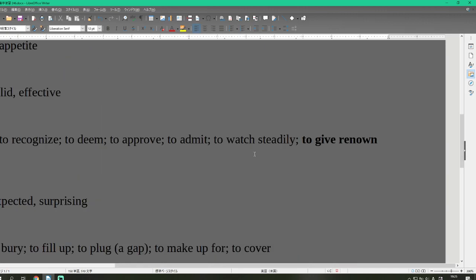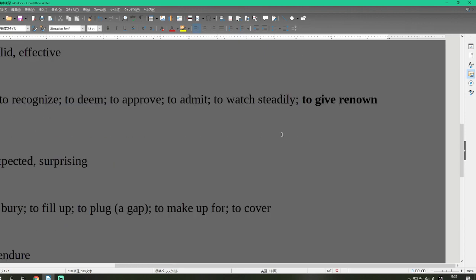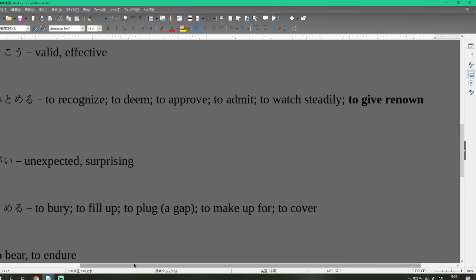Your appetite is your shokuyoku, or your desire for food. Shoku on the left side for food, and yoku on the right for desire. To bury or to fill up something or to plug a gap is umeru, the logic of the earth. Umeru, transitive verb. To endure or to bear is tamaru, right? That's our word for today with no kanji, tamaru.